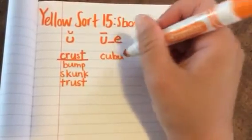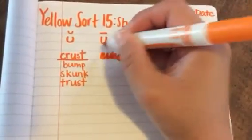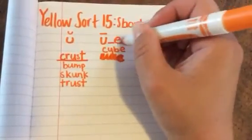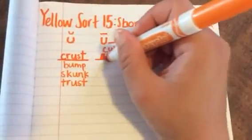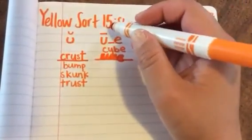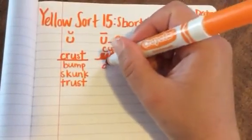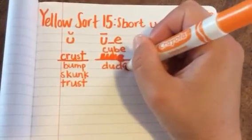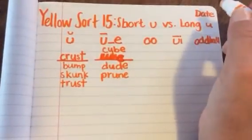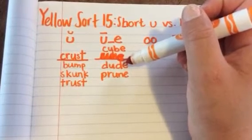cube. Oopsie, that's an E. You rewrite that. That's why you're using pencil. Cube. Since I said the U, I'm going to put that magic E on the end. Cube, which is the shape, like a box. The other words where I hear the U sound that has the magic E are dude and prune. So three long U sounds with the magic E.